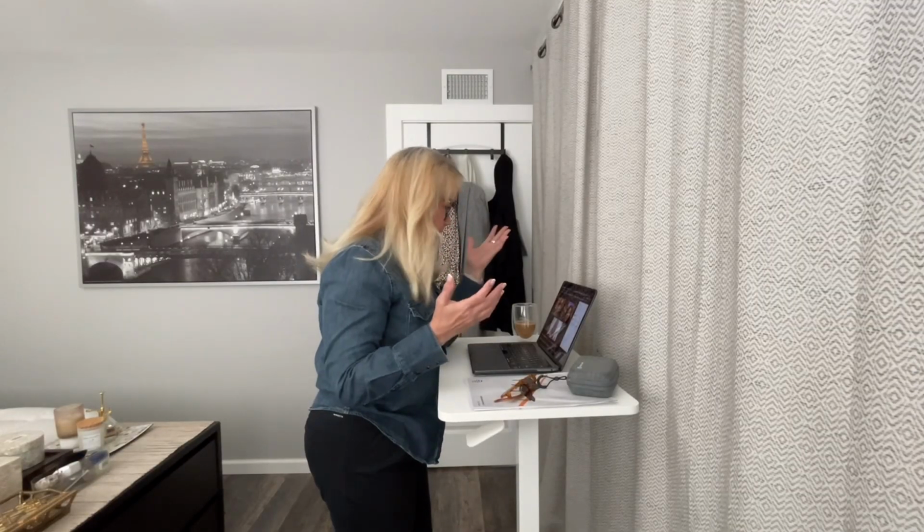I sometimes stand, I sometimes sit, but that is my new favorite minimalist desk for me to use.